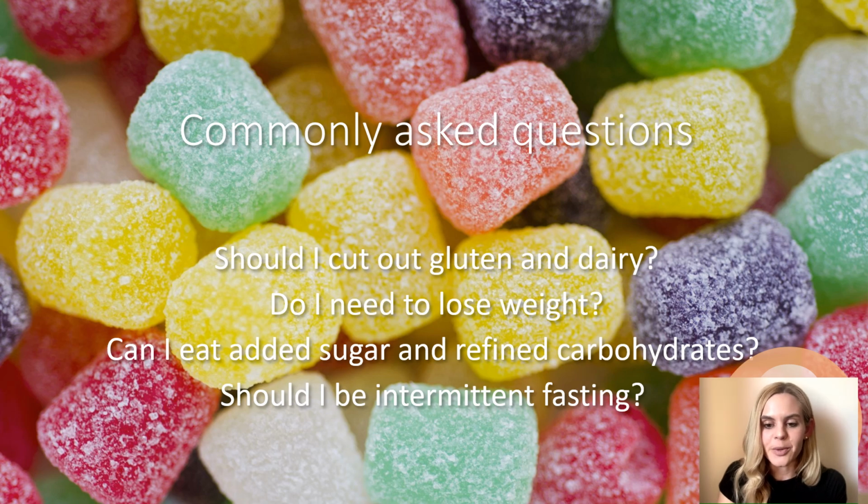Last question, should I be intermittent fasting? It depends. We won't get too into the weeds, but certain types of intermittent fasting, for example, when someone goes an entire day without eating or has a prolonged fasting window of 14 plus hours, is not typically recommended for patients with PCOS, given the increased risk for undernutrition, which may negatively impact hormones, binge eating, often related to food deprivation, and wild fluctuations in blood sugar, energy, and mood.